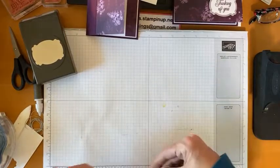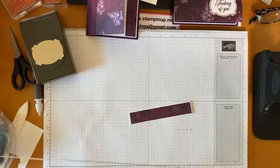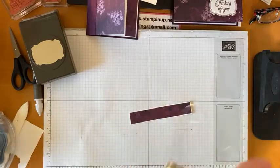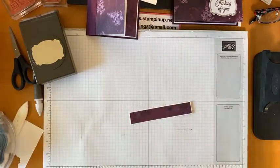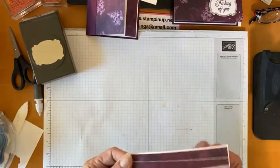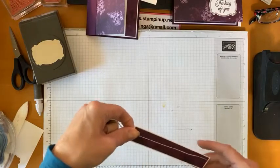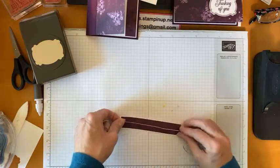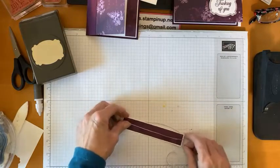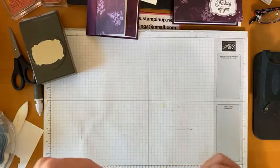There we go. And then I'm taking some of my silver twine, I think it's called. It's got a little bit of curl to it, so I'm trying to straighten it out a little. It makes it easier to tie. And what we're going to do is wrap it around twice. I'm going to show you a little tip, because this twine is sort of hard to work with in my opinion, but it makes such beautiful cards.